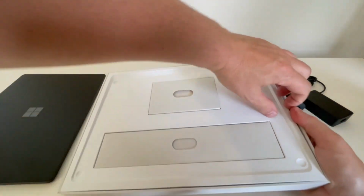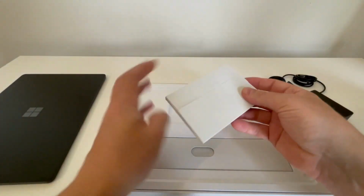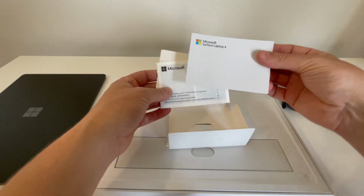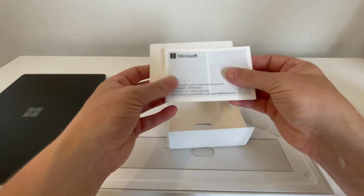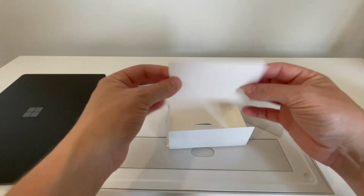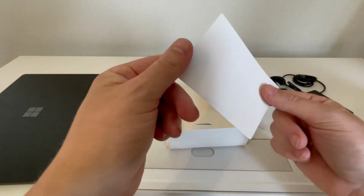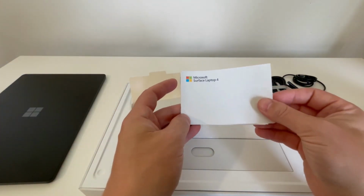Is there anything else in the box? No. What is actually in here? Should we have a good look at this? Do we get some Microsoft stickers? Oh, I'd love a good Microsoft sticker. Okay, Microsoft Surface Laptop 4. All right. Safety and Regulatory Guide. What's this? Is this a Microsoft sticker? No, it's a random piece of cardboard. Why do we have a random piece of cardboard? All right, whatever. Okay, Surface Laptop 4.